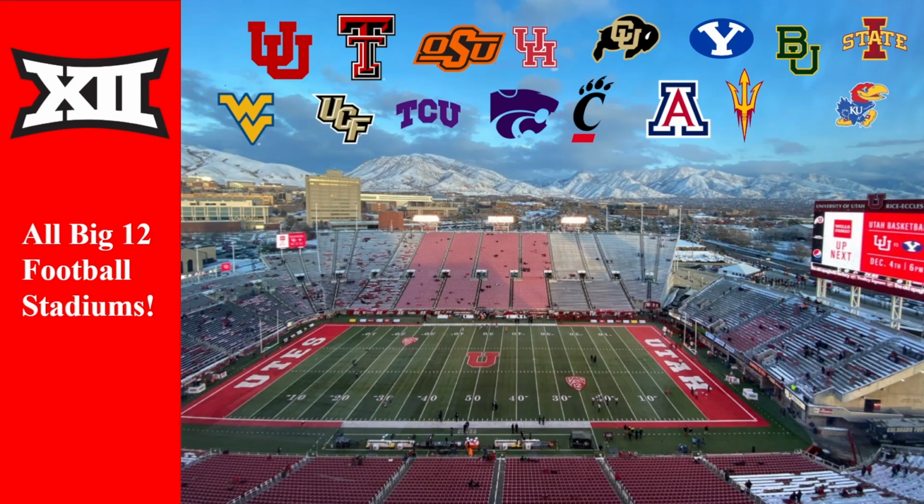My name is Wasted Potential and today we are looking at all of the Big 12 football stadiums. Really excited to get into this list here. A couple new teams coming in this year, so I'm excited to look at those stadiums as well.